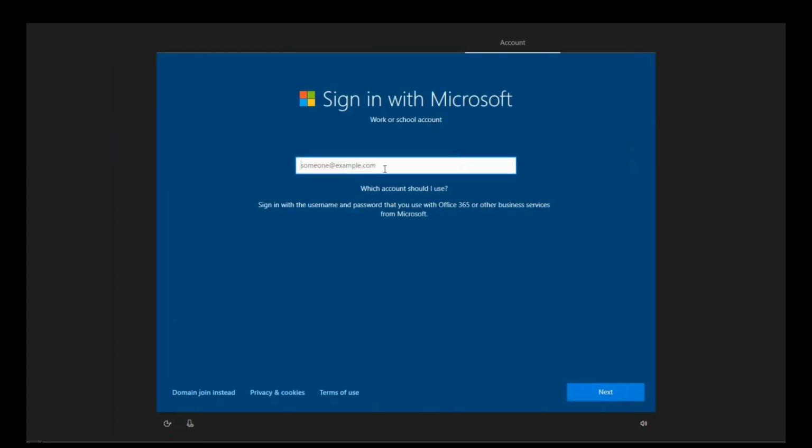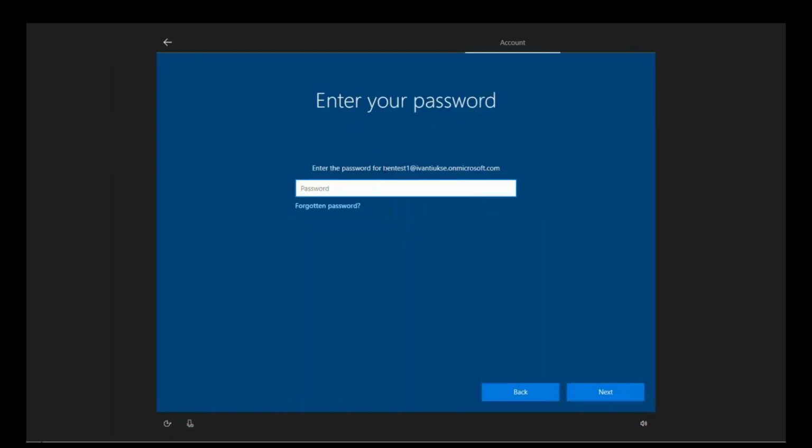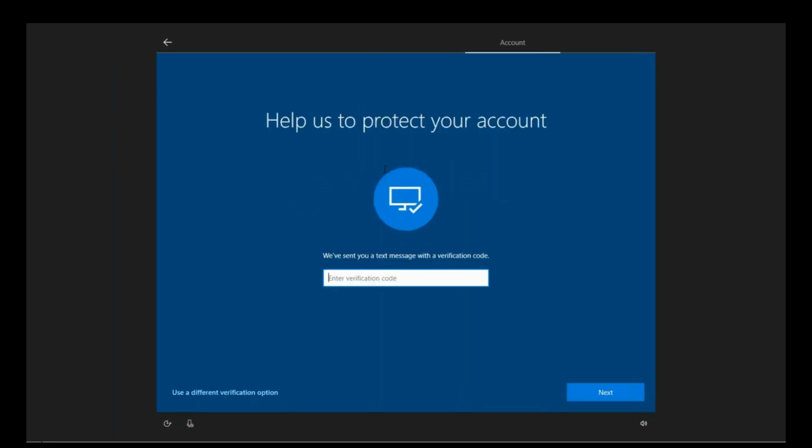The first thing you now see is sign in with your Microsoft account. Now, what we're doing in this example is we're actually logging in with our corporate credentials. That's our corporate email address and our corporate password. We've got two-factor turned on in this scenario. So because of that, put in your domain credentials. The business has said you need to have two-factor turned on. We're just going to log in there.